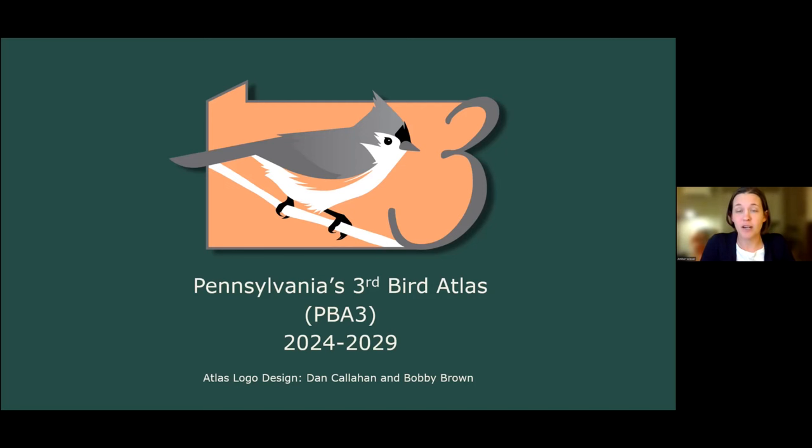This is, of course, our Atlas logo, which I'm sure everyone has seen at least a few times by now. I've actually had a couple coordinators from other state atlases reach out to me to tell me how cute they think our titmouse is. So I'm really thrilled with that.